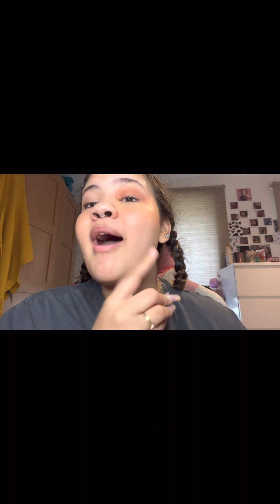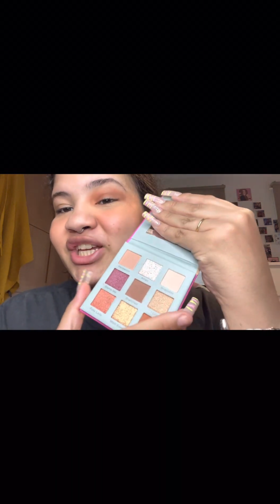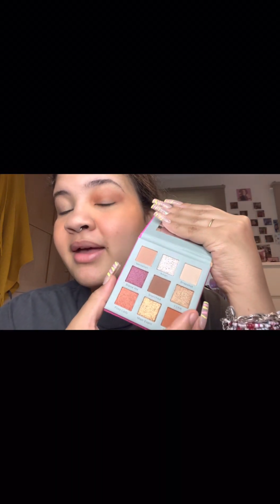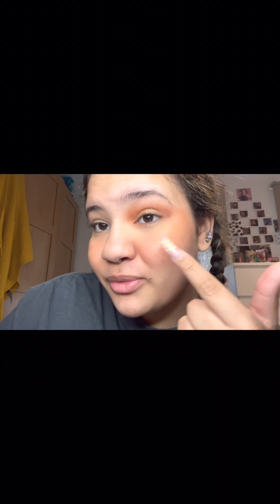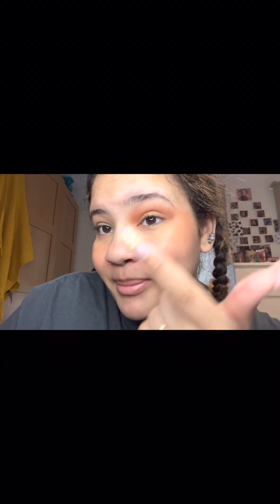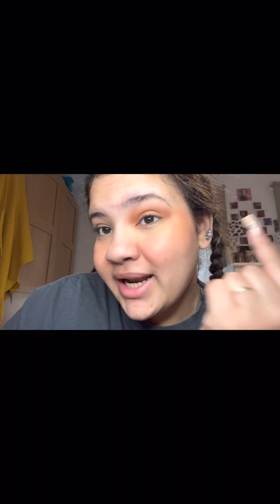So now that I've done the whole entire eye, I know it looks a bit crazy, but trust the progress here, guys. I'm now going to add a lovely shimmer because there's loads in this palette, but I think I'm going to go for this lovely gold one down here. So I've added the shimmer on my lid, and now I'm going to do a liner on my waterline and on my eyelid and create a nice little wing at the end.